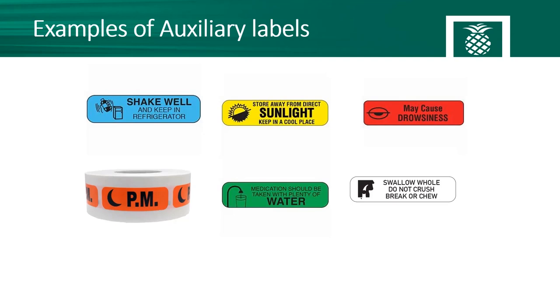Now, moving over to the right again, may cause drowsiness. This is one of the side effects that can potentially come from your medications, so make sure you are aware of it. Typically, with medications that may cause drowsiness, you may want to take them in the late afternoon or early evening, when you aren't doing any type of driving or transporting yourself anywhere. That way, you can make sure you're conscious while you're taking this medication. And that's about it for that one.